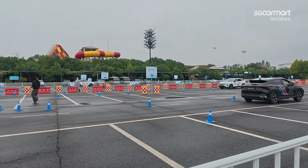Alright, so there's a quick look at the two car models we have on display over here. I'm probably going to head over and get some driving action in.